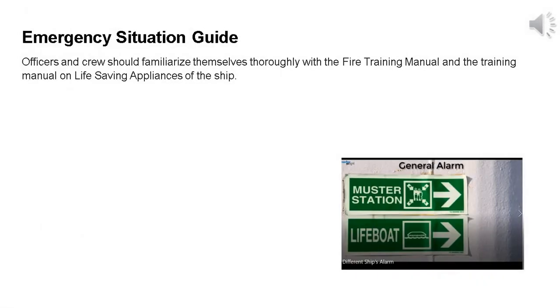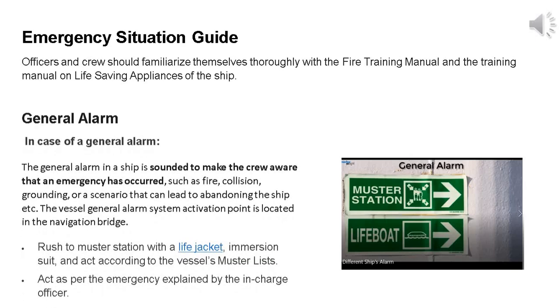Emergency Situation Guide. Officers and crew should familiarize themselves thoroughly with the fire training manual and the training manual on life-saving appliances of the ship.